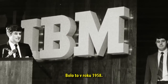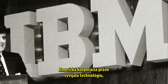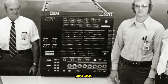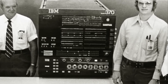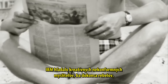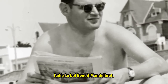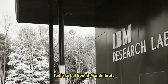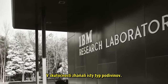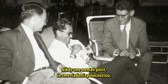It was 1958. The giant American corporation was pioneering a technology that would soon revolutionize the way we all live: the computer. IBM was looking for creative thinkers, nonconformists, even rebels. People like Benoît Mandelbrot. In fact, they had cornered the market for a certain type of oddball. We never had the slightest feeling of being the establishment.